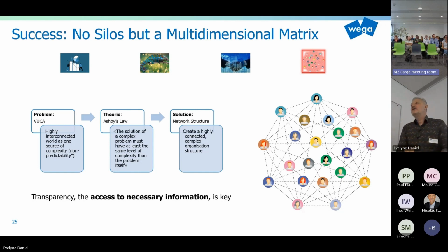We have a multidimensional organization. People are part of maybe more than one network. You can be part of a domain network. You can be part of a knowledge network. You can have more than one role. You can work in different projects. So very, very many connections between people. It's not a straight thing, where I'm in this silo, in this group, and I do just that. You don't have to, but you can.